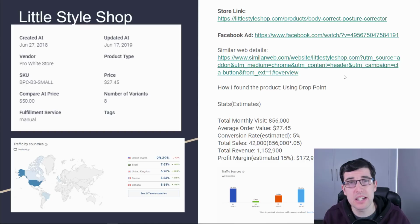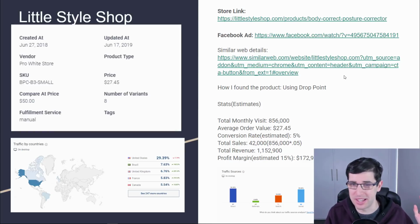How I found the product was using DropPoint. That's $3 a month. I found it through that. I didn't find it the other way that you're going to see shortly.